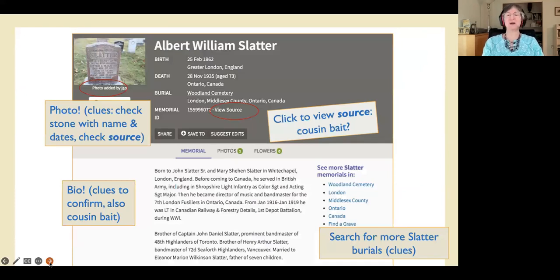Okay, going back to Albert William Slatter, another of my husband's ancestors, I want to take a closer look at the top of the page. Look at the photo if there is one. Check if this information is the same as what is written here. Sometimes it's been transcribed wrong, or sometimes the stone is wrong. So you want to take a look. You also want to see who added that photo. Many times it's not a relative. Many times it's just someone who visited a cemetery, but you won't know until you take a look.